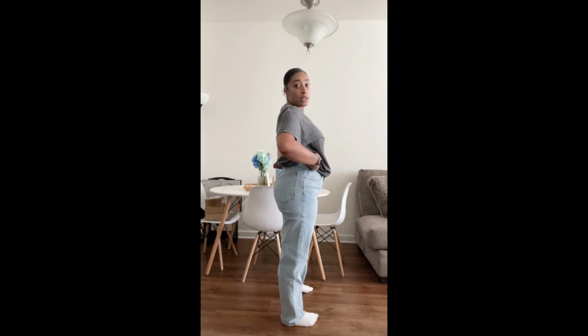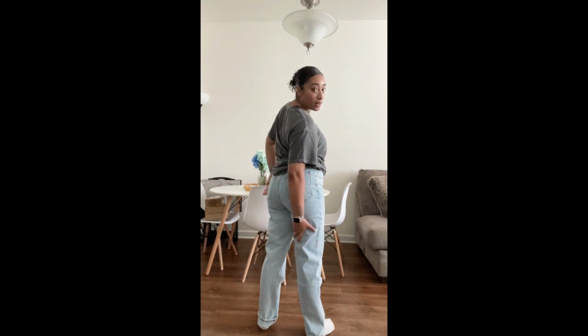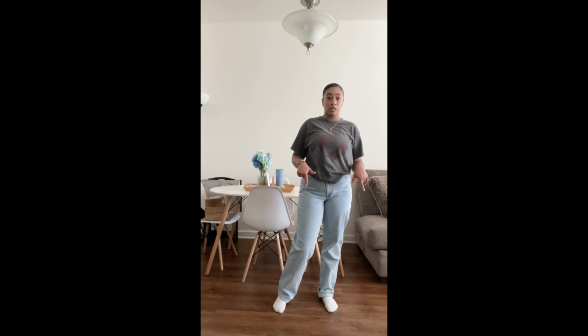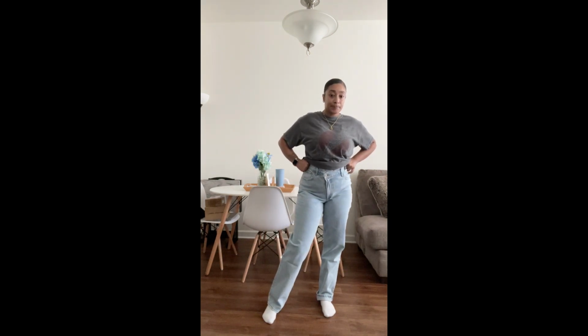I mean, they don't look bad, but I wanted them a little bit more tight on the leg. So I'm debating if I should keep or go down a size. But I do know my other jeans, when I wash them, they definitely shrank a little bit. So I'm wondering if I should just keep it that way.